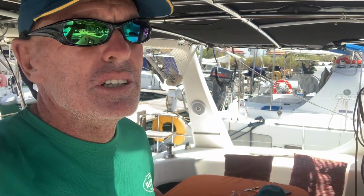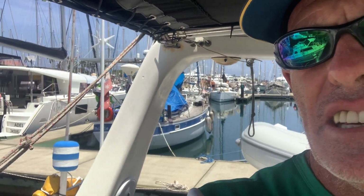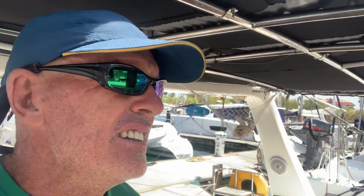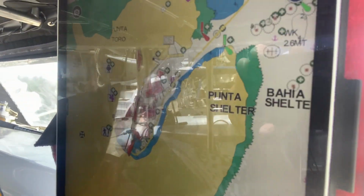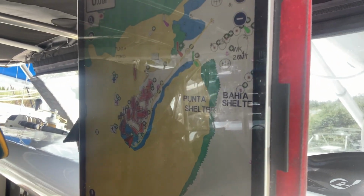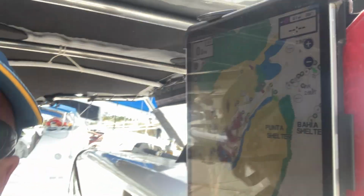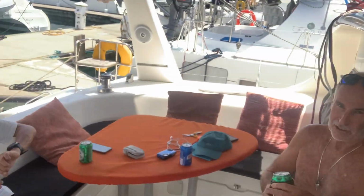Here we are, all tied up in Shelter Bay Marina, and it's swelteringly hot. There's no air here. Other than that, we're fine. And this is where we are. You can see there we are in the marina at the bottom. And the passage beer is out. Cheers.